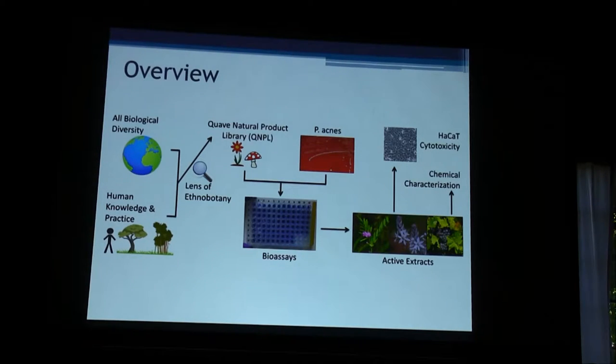You can have something that works really fantastically against the bacteria, but at the same time it makes your skin fall off, it's not necessarily something you want to pursue. Usually when we're focused on therapies that are used already in traditional medicine for the skin, we don't see so many problems with having high cytotoxicity. On the other hand, we also have a collection of randomly selected plants to use as a comparison. And then those, sometimes we do have extreme toxicity. And then we go on to chemical characterization.